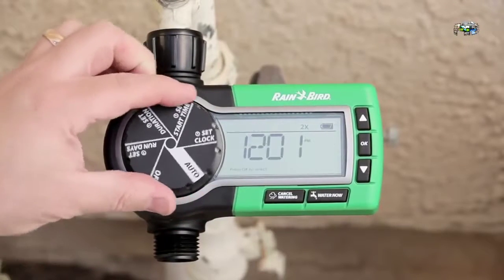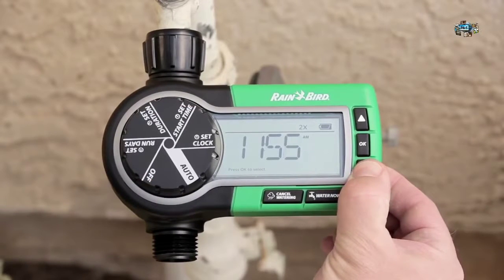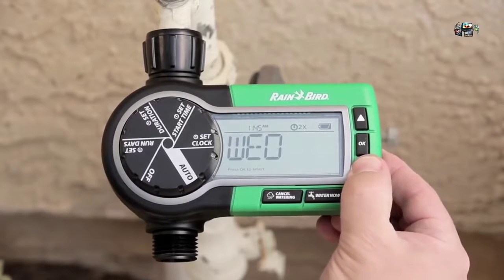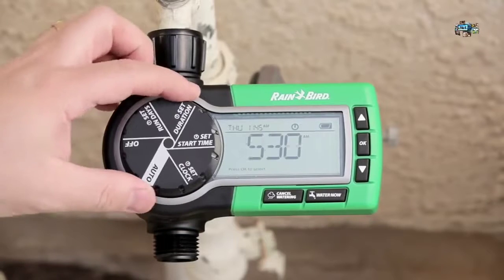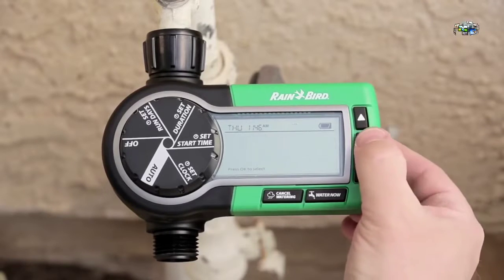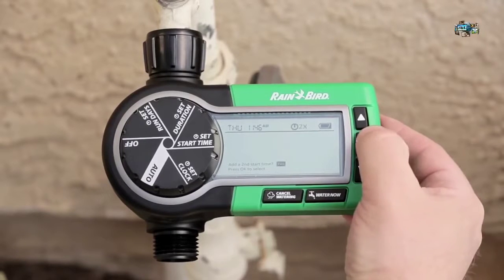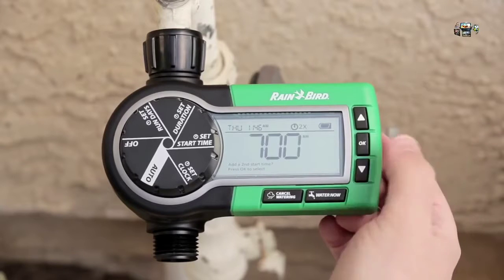The first thing you want to do is set the clock to the current time. And once you've selected that, press OK, and then select the current day of the week. Now we're going to set the start time. And you generally want to set it to come on early in the morning when it's not too windy and it's a little bit cool. If you want to have a second start time, you can tell it OK and pick a time a little bit later to allow for the water to soak in.